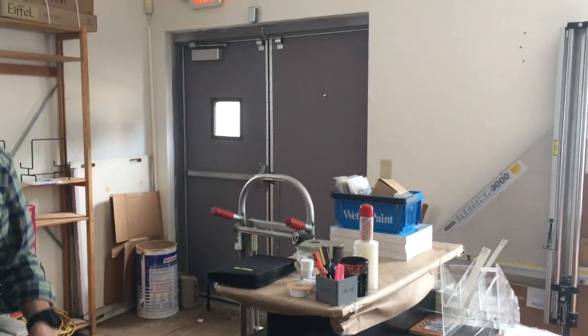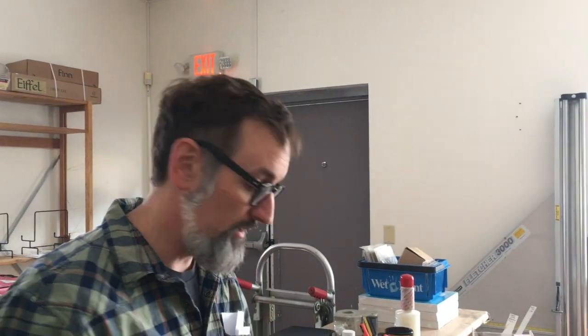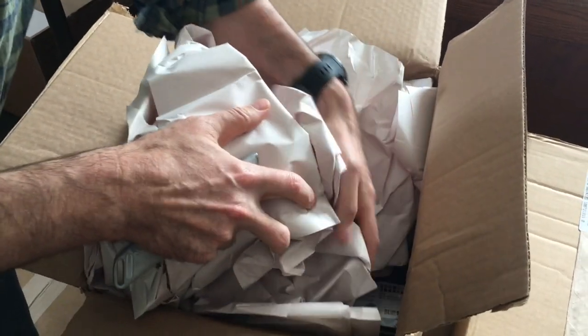All right, I'm in the back room in the laboratory. Well, the laboratory's downstairs. This is the receiving room. This is where the magic enters Wet Paint. I'm with Darren, a co-owner of Wet Paint and also a great baseball fan, a guy I need to talk to about baseball. But in this box, there's something very special. Darren, I'll let you narrate as we go through this.